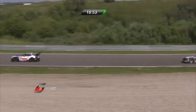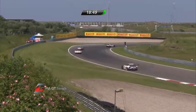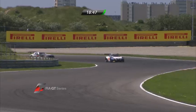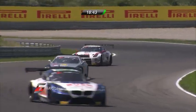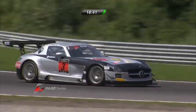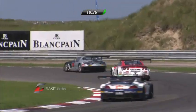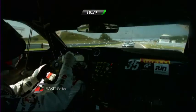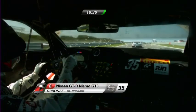Behind them is Sergio Jimenez up into 7th place, so I'm not quite sure where they've pulled that one out from, the 21 Brazilian squad, but Jimenez and Zonta have managed to find their way up into 7th place, which is 6th overall, which will be their best performance of the season so far. Behind them they've got Alex Buncombe, who may well be under pressure soon from Alain Coder.